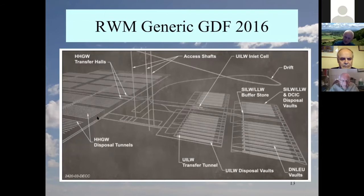You don't want this to get too hot because that would break down the barriers. And as a result, although the heat generating waste occupy most of the footprint, its volume is only 2% of the total. So this area represents 98% of the waste volume. This area here represents only 2% of the waste volume. And that's because this heat generating waste has to be spaced out to prevent the temperatures from getting too high.